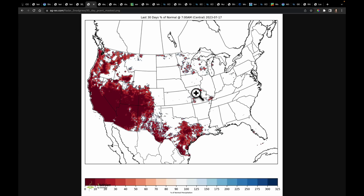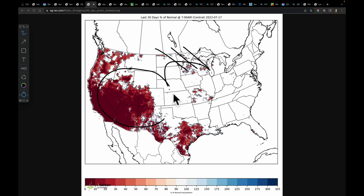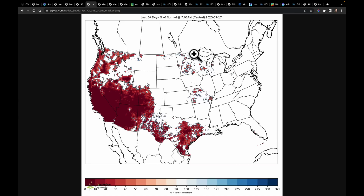So we're going to look to see if this upcoming pattern, as we watch this larger ridge just kind of open itself up here, can we get the ridge riding storms into these areas? Can we continue to sustain these areas that need it with rain? What about bringing in some moisture into Texas with this pattern as well?